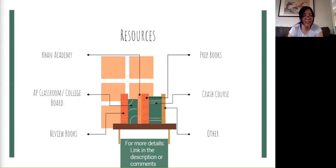You can also find a full overview of the course by searching AP, the subject you're taking, CED. As for physical resources, aside from textbooks, which your teachers will be providing, you can also buy review and prep books. Review books can give you a complete review of the material a few weeks before the test, while prep books can offer tips and strategies at avoiding traps and achieving a high score.